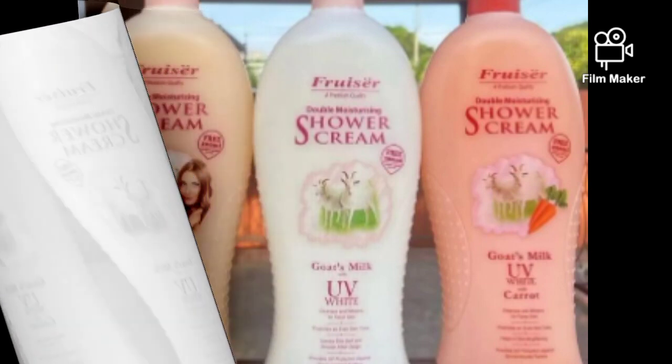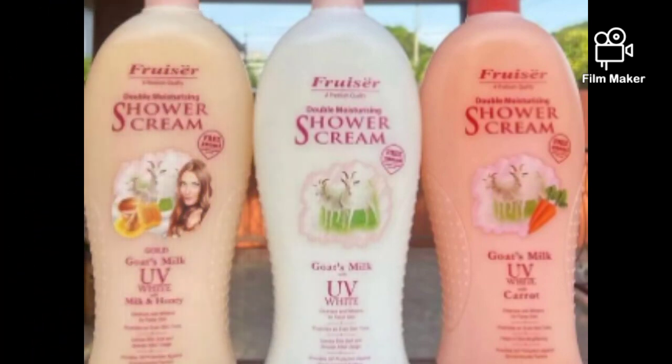These are shower creams, okay? They are used for bathing. This is not a lotion, this is a shower gel. All right, you use this shower gel to bathe, okay?